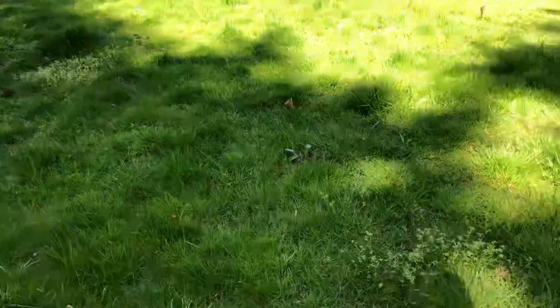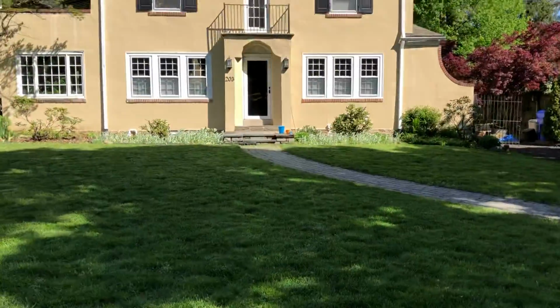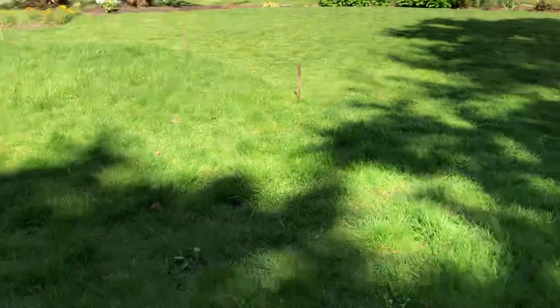What's interesting is that most of our other coneflower, black-eyed Susan and things, are closer to the house. So if in fact it is deer, the deer tend to not come that close to the house. So I don't know. I have to figure that out.